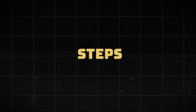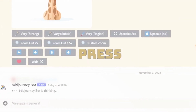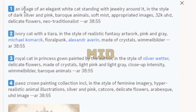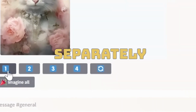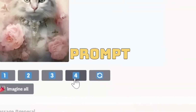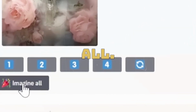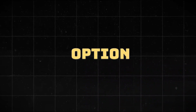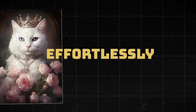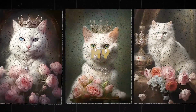If you have followed the steps accurately, you will be able to view the attached image here. Afterward, press the Enter key. As you can see, Midjourney has produced 4 prospective prompts that describe the image. You have the option to test each one separately by selecting the corresponding prompt number, or you can experiment with all of them simultaneously by clicking on Imagine All. You will have multiple options to select from, choose your preferred option, and with just a few clicks, you will effortlessly generate similar designs like magic, which look even better than the competitor in my view.